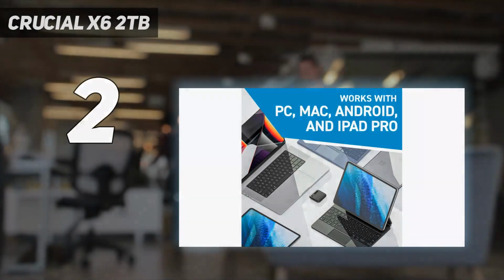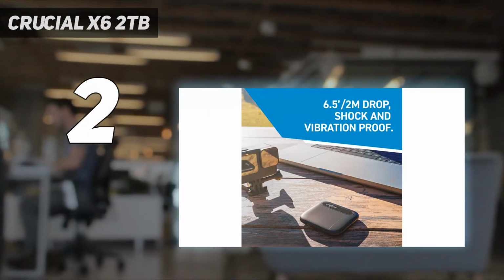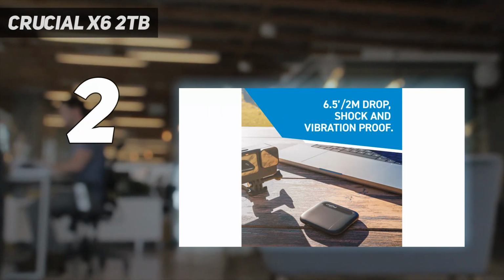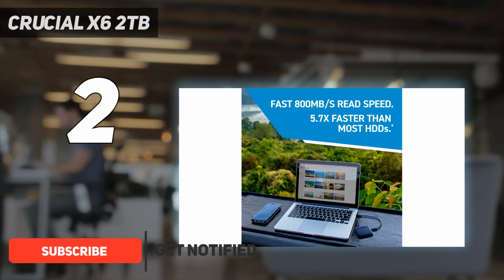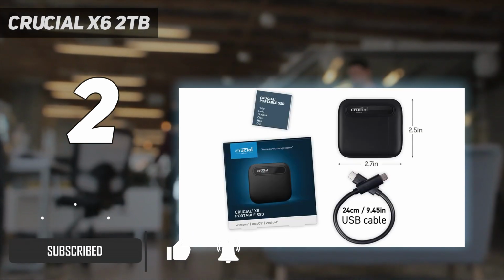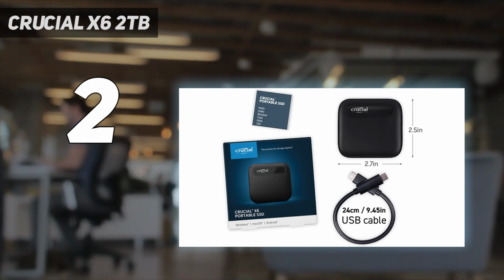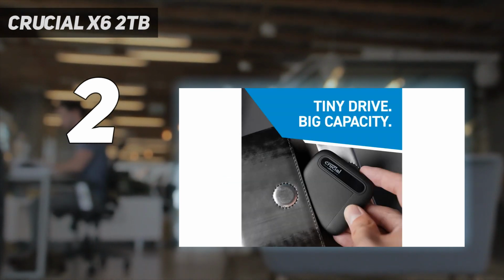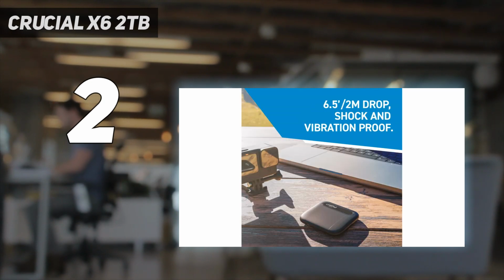Number 2 of my list. Crucial X6 2TB. These Crucial drives are my favorite general-purpose external storage drives. They're reasonably priced for a portable SSD and speedy enough for most uses. The Crucial X9 is a step up from the X6, both in terms of build quality, it's metal to the X6 plastic, and speed, but the X9 is considerably more expensive.